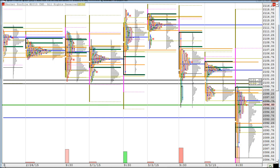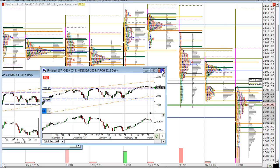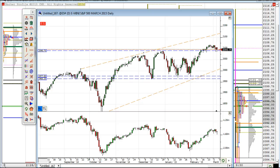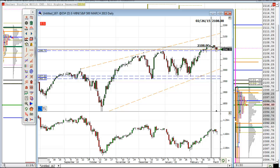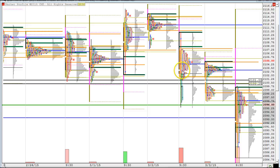But now, if we go back to the daily chart and recall what I was talking about several days ago, I talked about that we need to return on a closing basis and close below 2090 for this to be a bull trap. However, as we did break below 90, we managed to come and close at 2096.